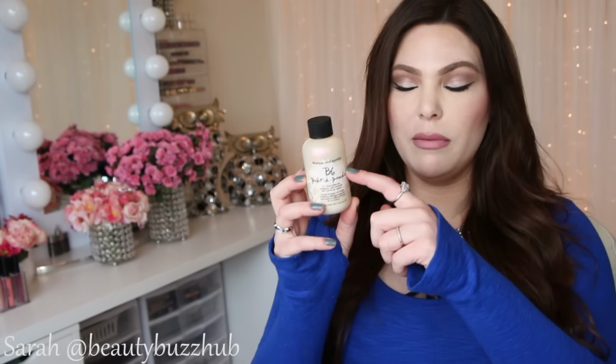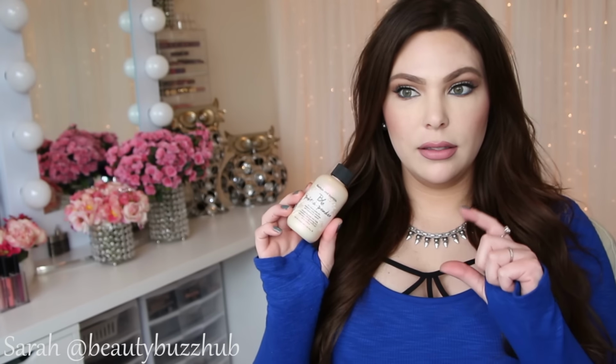It is more expensive. My price tag says $26, and I've been using it probably at least every other day for the past 2 months, and I'm only about half gone, so a little bit does go a long way. If you have fine flat hair, this is a must-have. They also have a tiny deluxe travel size of this that's a smaller bottle that is $12, so that's also a great way to try this out.